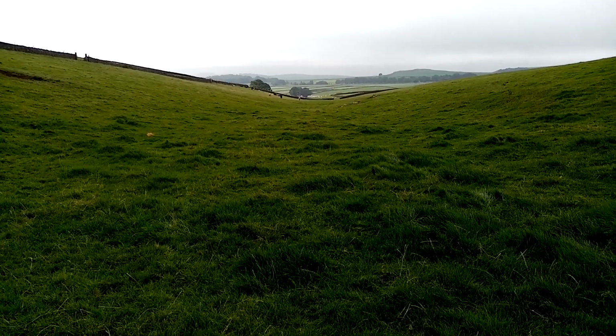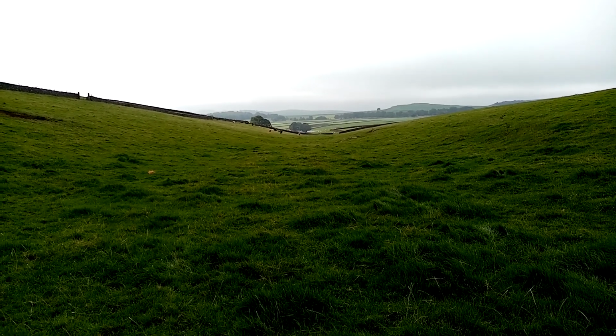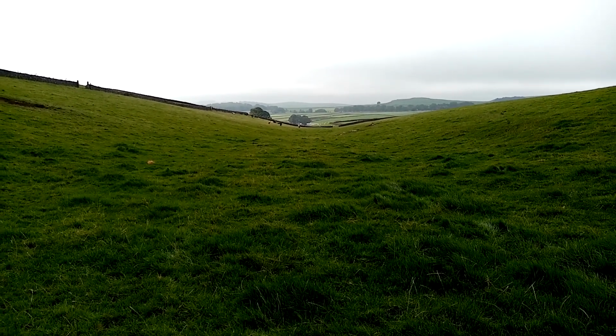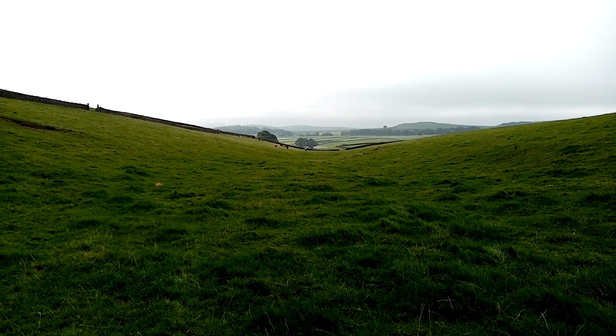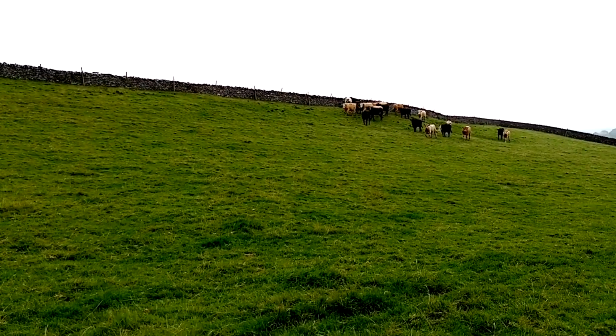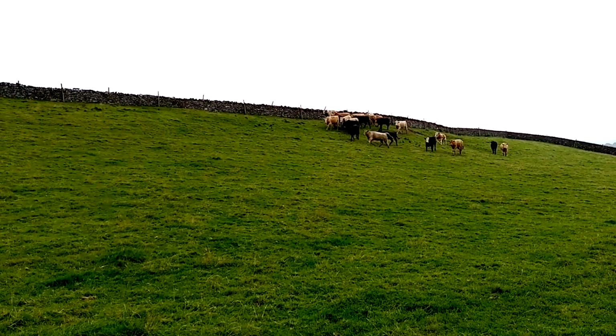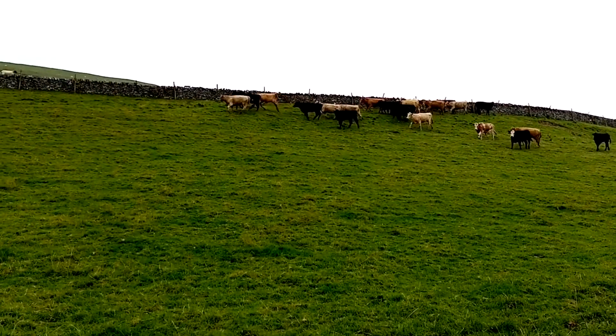Just drop down away from the quarry through a little woodland, across a stile, and I'm assuming the path goes straight across this field. Bit of a stampede going on up here. As long as I don't end up in the middle of it, I'm happy.